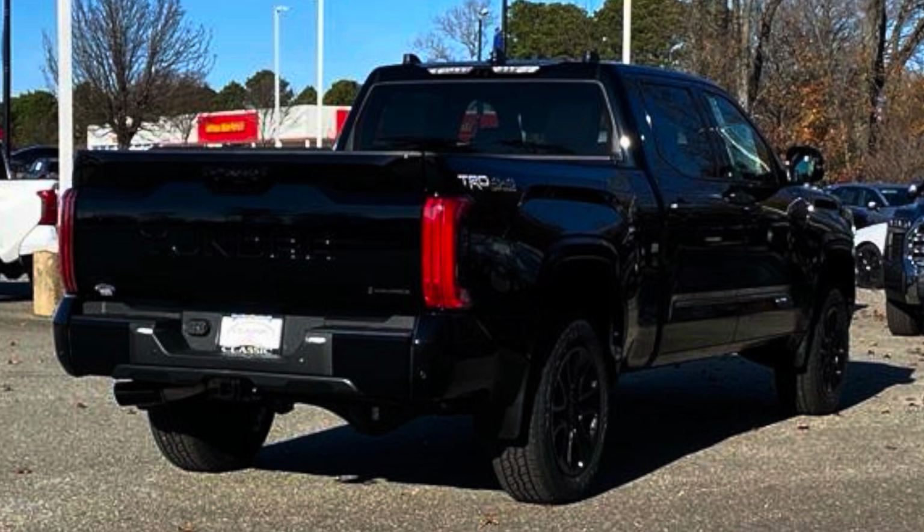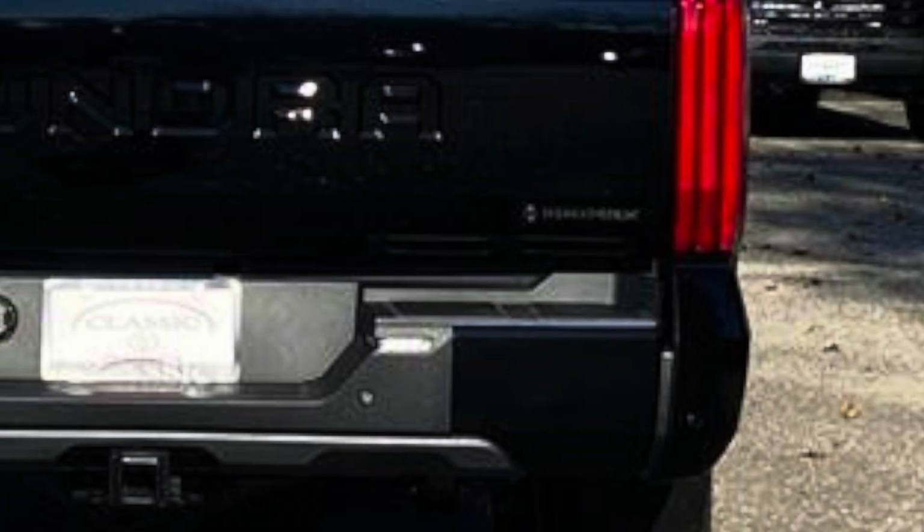And what are some differences with the iForce Max this year for the Toyota Tundra? There's not many differences. It's more visual cues. On the hood, we know since the new generation came out, there has been an iForce Max emblem. Well, they shrunk it down a little bit, and it's the same one that's on the Toyota Sequoia, okay? So you don't have the larger emblem anymore. It's more of a smaller one. On the rear of the truck, there's also an iForce Max badge that is on the tailgate.